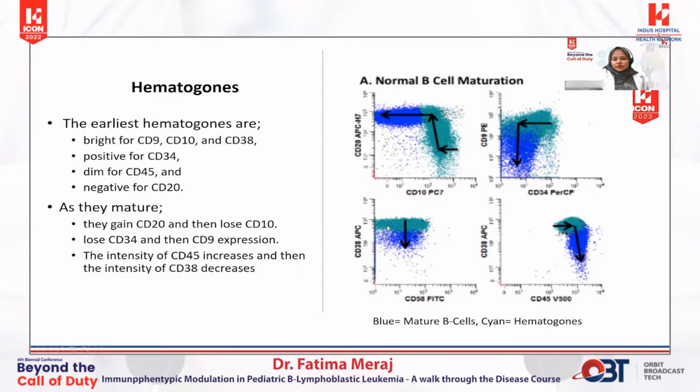Along with this, CD38 is initially very bright and then gets dimmer. So is the case with CD45: initially dim, and then strongly expressed. So this is the specific pattern of hematogones.